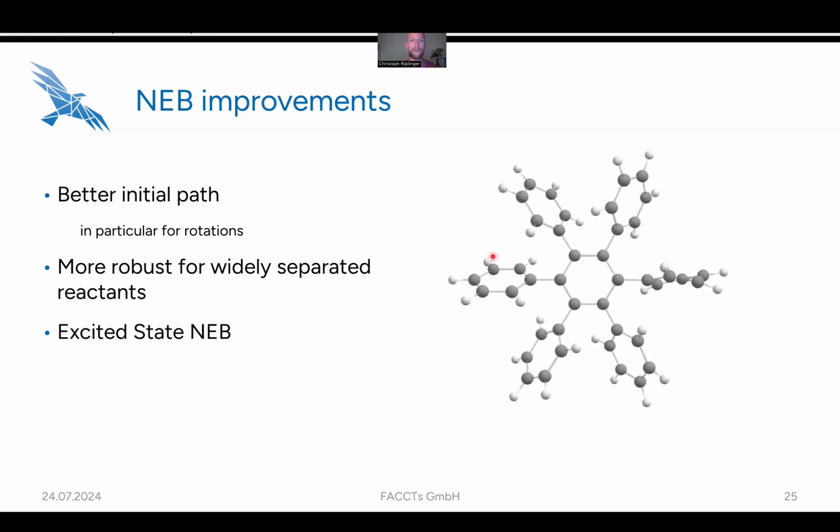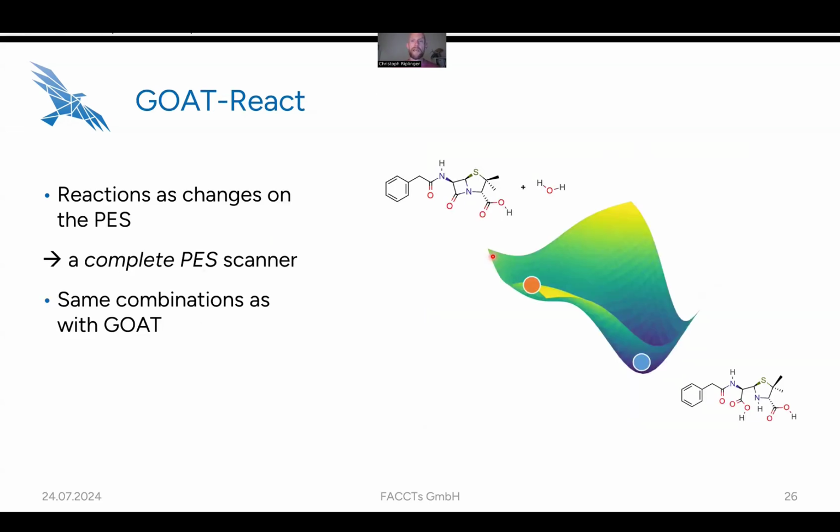Also, what we implemented is an excited state NEB method, which is now working quite nicely. So please try it out. When we don't want to look at a single reaction, but we want to find out how two molecules react with each other, we also have a new module here.